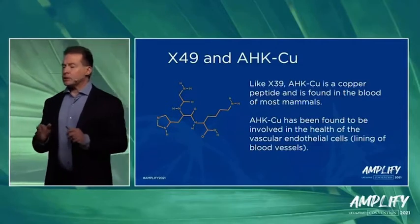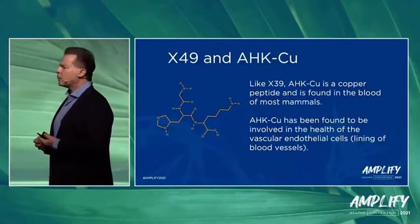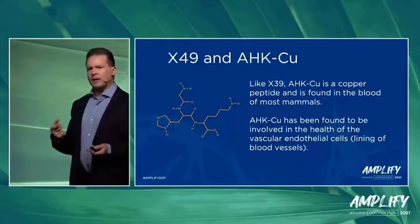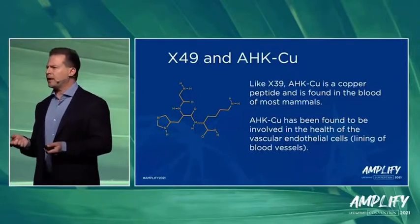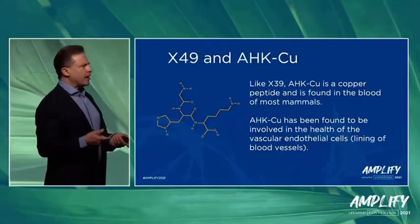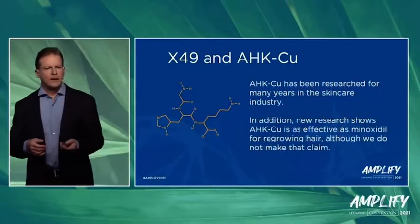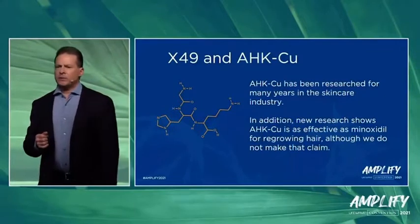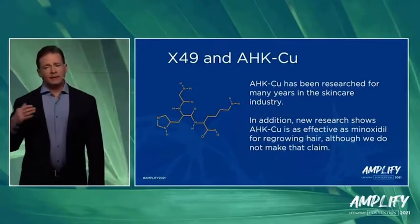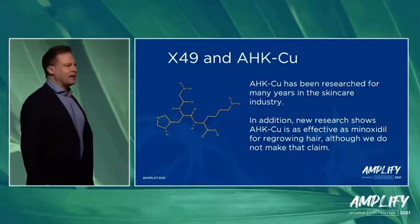One of them that's known is that AHK gets involved with repair of the endothelial lining. And what's interesting about that is that repair of the endothelial lining is induced by a growth factor called VEGF. Another thing that's interesting is that as you repair the endothelial lining, it has an effect on nitric oxide production. So, AHK has actually been around for a number of years as a cosmetic product. And one of the claims that we definitely don't make, but I'm going to tell you because you're going to find out anyway, is that it's used in hair growth.